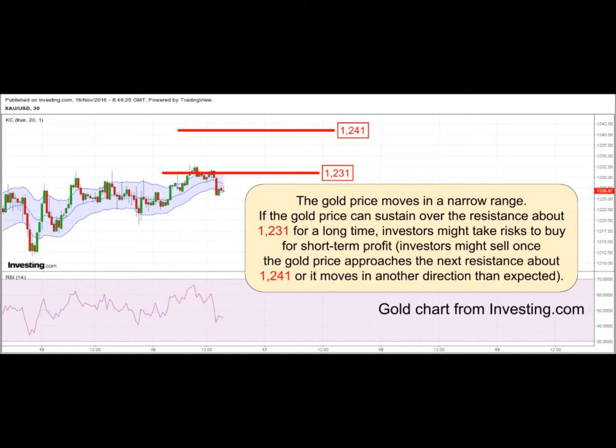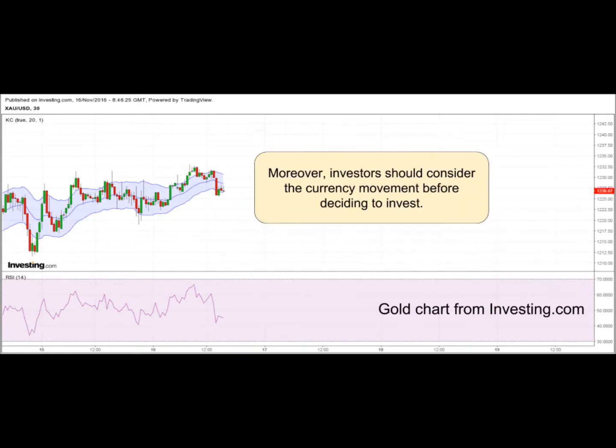Investors might sell once the gold price approaches the next resistance about 1,241, or it moves in another direction than expected. Moreover, investors should consider the currency movement before deciding to invest.